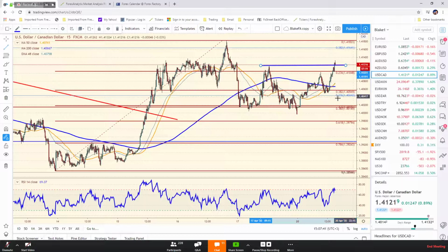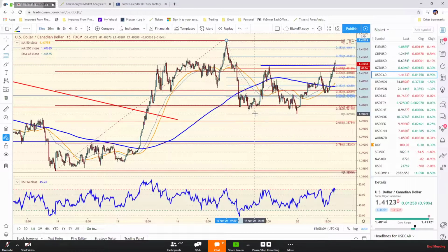If you're like, well, I'm going to play this crude move on the long side, that might be the better play. You know what I mean? It's just a thought, if you want to play something that's related to crude, but it's not really related to crude, right?